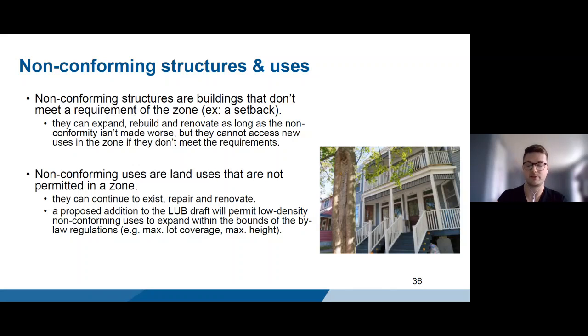So if a structure was not meeting the setback, as I mentioned before in the example, but it's in an ER2 zone and it's an existing single unit building, it couldn't add more units to the building if it wasn't meeting the setback requirements of the zone.